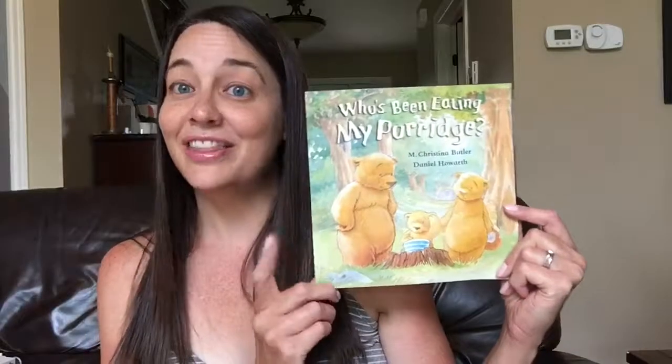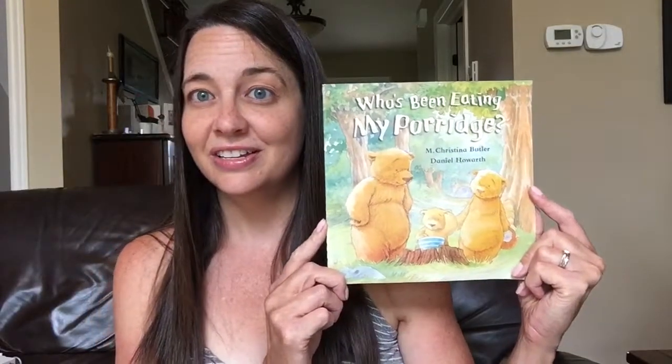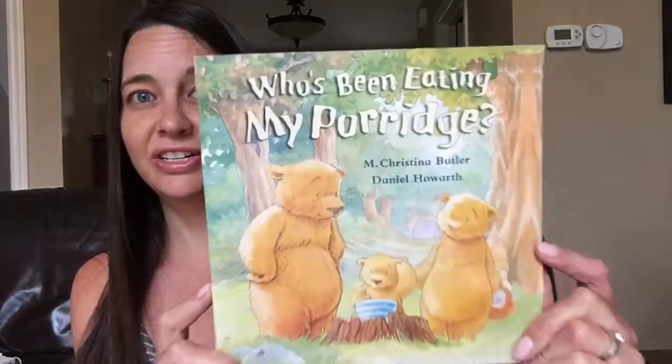At one of the garage sales, I picked up a candlestick also for the nursery rhyme theme for Jack Be Nimble. Another version of Goldilocks and the Three Bears. This one's called Who's Been Eating My Porridge?